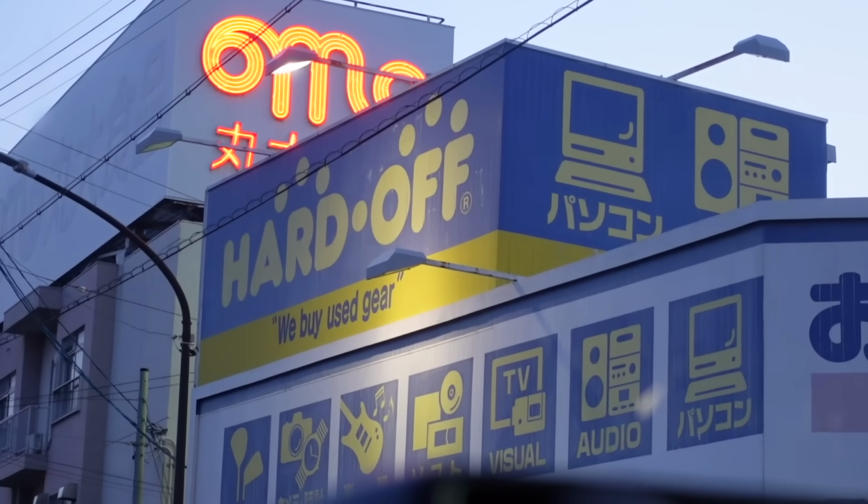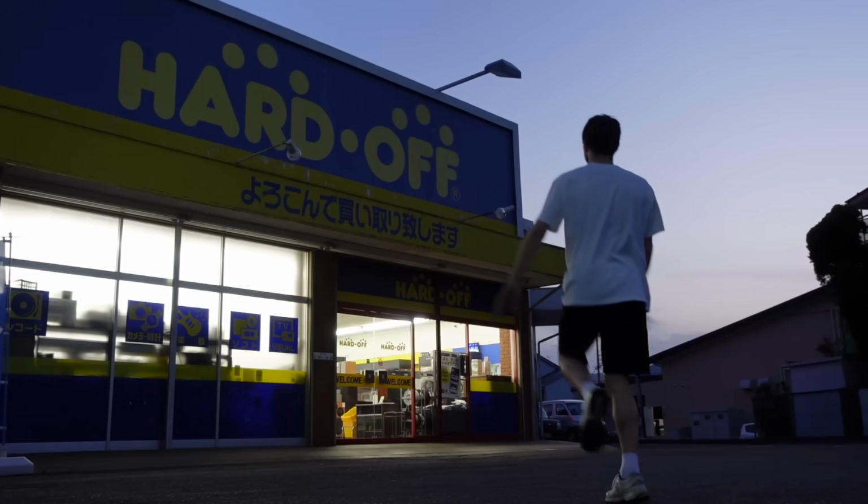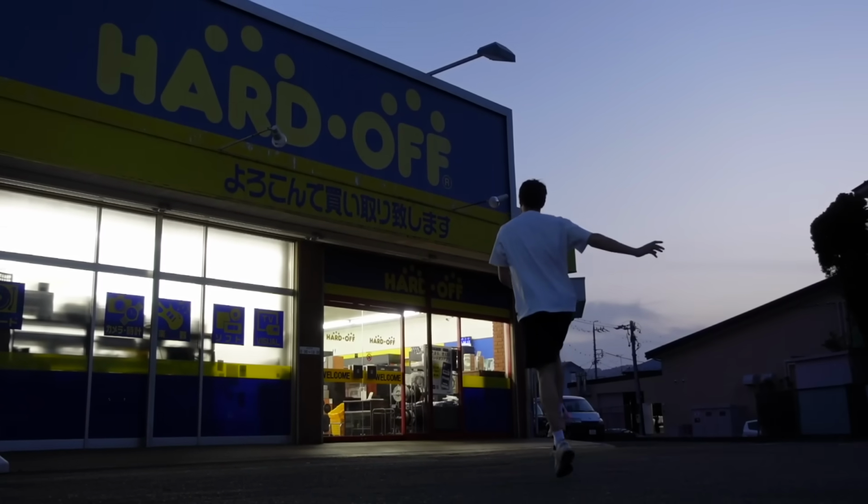We are arriving at the third and final Hard-Off for the day, and I'm going to buy whatever Game Boy is in there. It could be a few thousand yen, it could be tens of thousands, whichever one it is, I will buy it. With that ludicrous challenge in mind, let's go. Let's see what they've got.